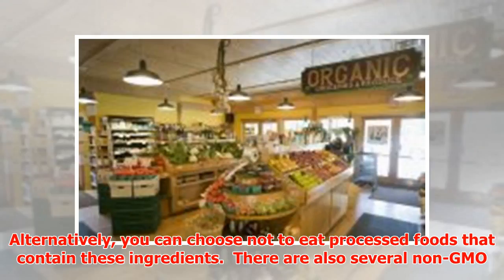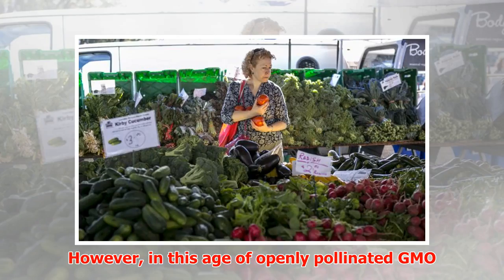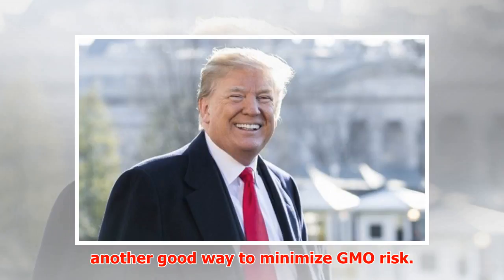There are also several non-GMO verified labels, which tell you that these products are GMO-free to the best of everyone's knowledge. However, in this age of openly pollinated GMO crops, contamination is always a risk. Buying food from local farmers you trust is another good way to minimize GMO risk.